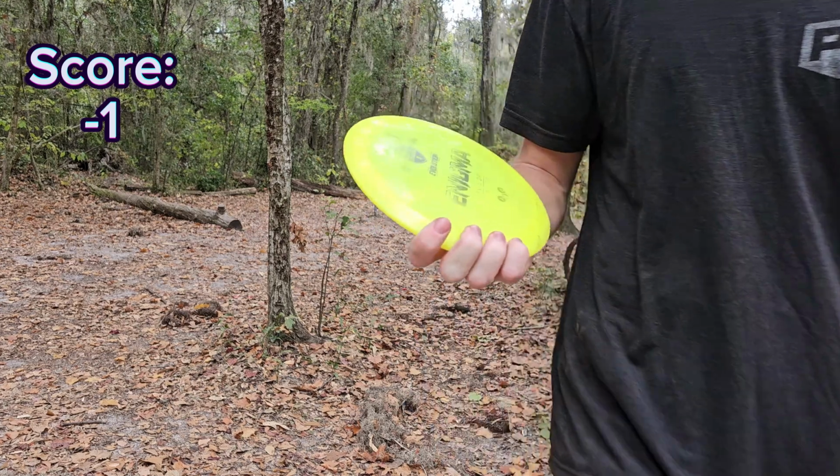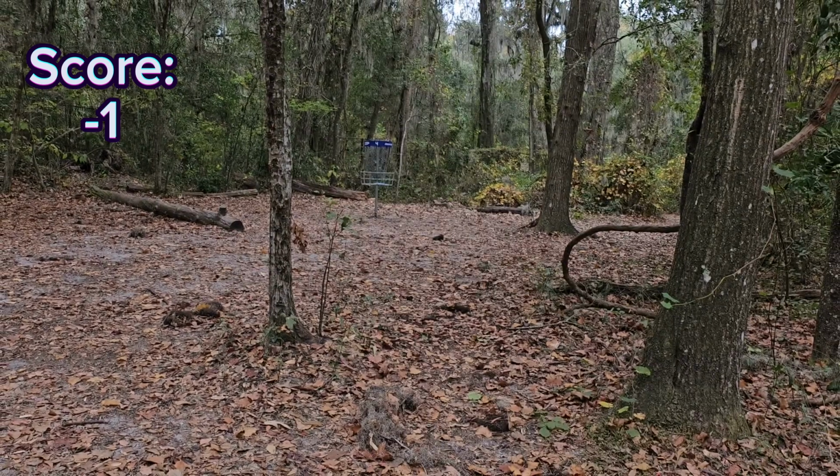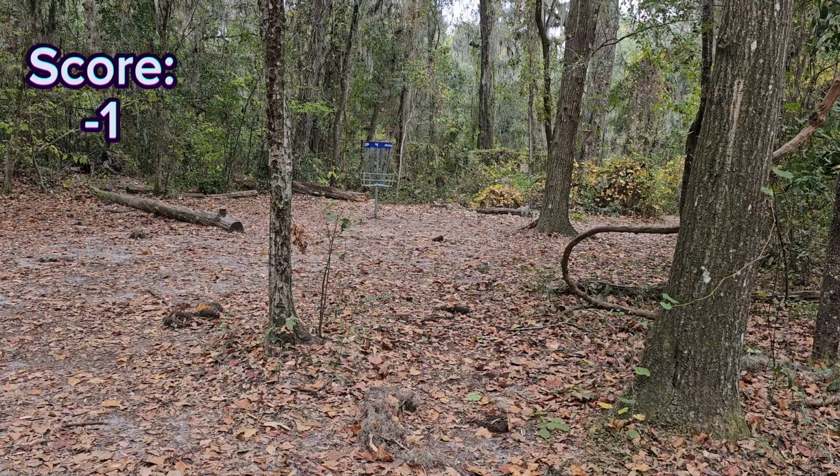This might have to be my no tee shot. It's a distance driver, but I hit the line much better. Might have to change my plan there.